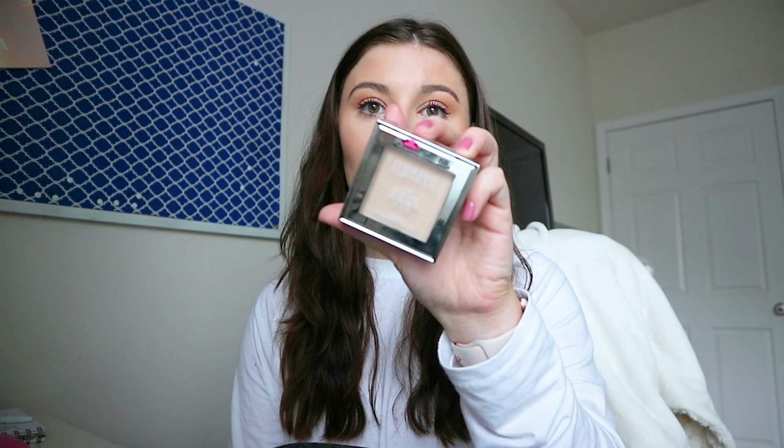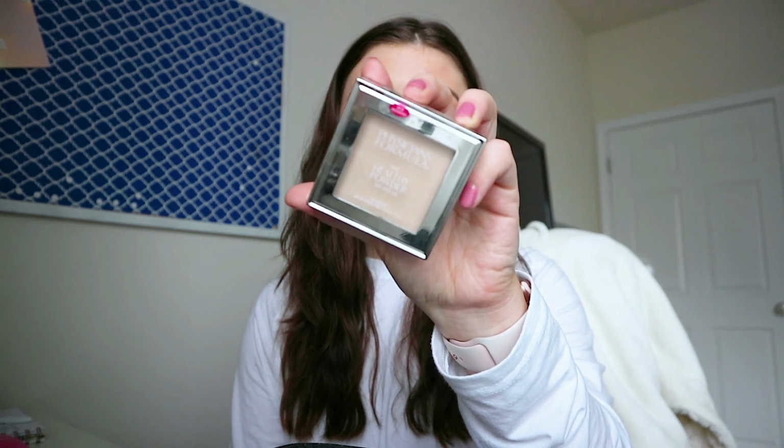Then for powder, I think this is the only powder that I'm gonna be bringing. This is the Physicians Formula The Healthy Powder. I tried this on my Instagram stories and I am loving it, you guys. It's a powder with a little bit of coverage. I'm sure you can build it up, but I mainly use it just to set the face. Looks really natural, keeps my oils decently at bay, but it doesn't make my skin feel tight or anything, and so I really like this powder, and that's all I'm gonna be bringing to set my under eyes, set my face, everything like that.